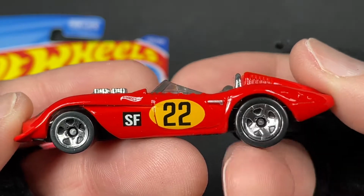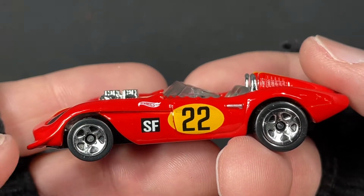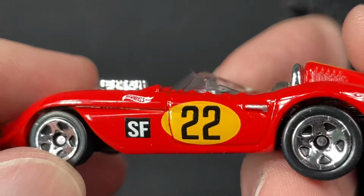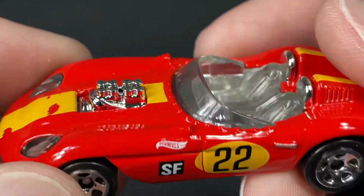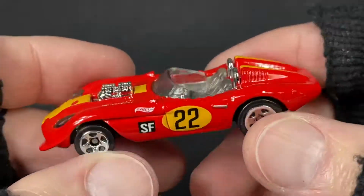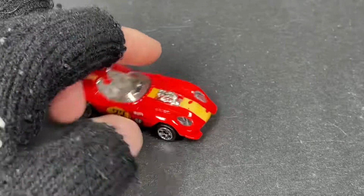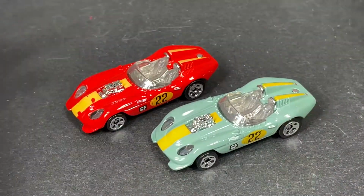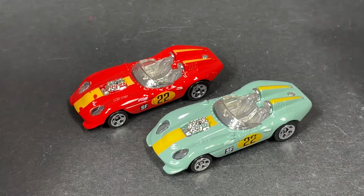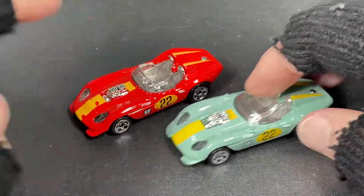Again, this one does have taller tires in the back. And a nice number 22 there on the oval in yellow. SF Hot Wheels logo right there on the fender. Oh man, so cool. Retro Racers series. Awesome. Now we have 2 of these different colors. Yeah, I just gotta find that in better shape. But I'm loving this one. This one's called the glorychaser.